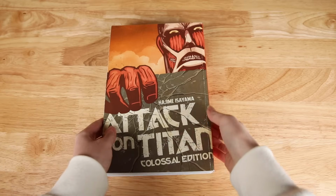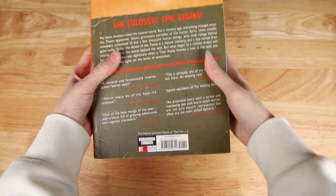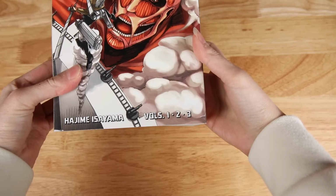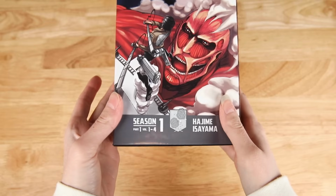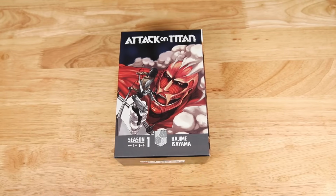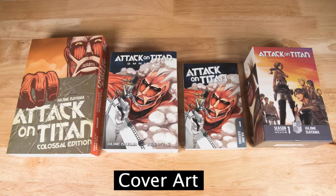They also collect the individual volumes of Attack on Titan differently. Each Colossal Edition contains 5 volumes of AoT. The omnibuses contain 3, and the box sets correspond to the different seasons of Attack on Titan and generally collect anywhere from 4 to 6 individual paperbacks. They also differ in terms of design.